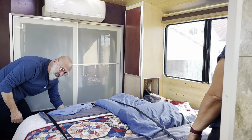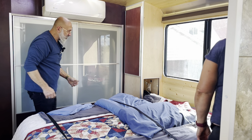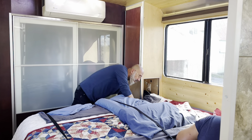So, we have little straps with clips that hold the mattress in place. And then from there, we have clips under the towers, and then we move the bed down and up. Then inside the towers, we have little pins that hold the bed in place.